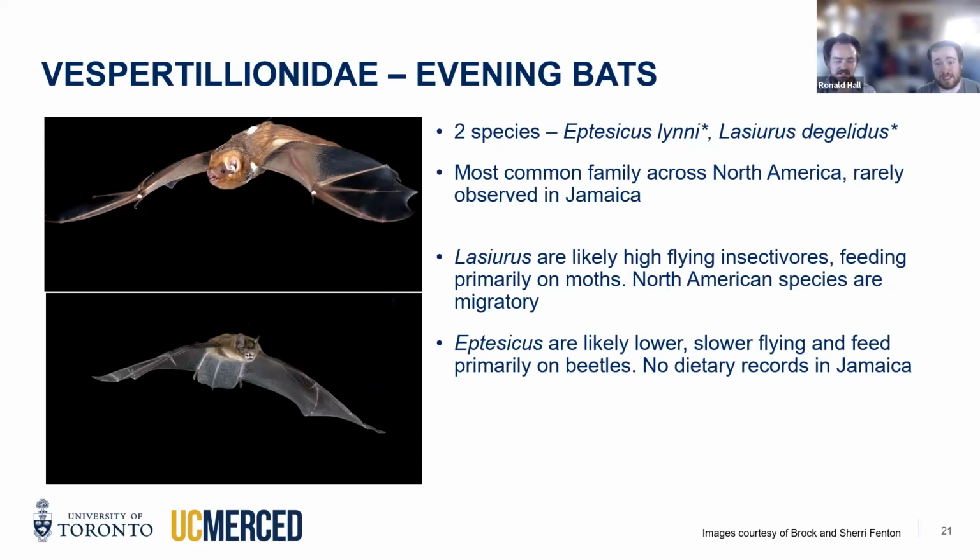So there's Eptesicus lynni, which is at the bottom. It used to be the big brown bat, Eptesicus fuscus. And then Lasiurus degelidus, which is the Jamaican red bat. And this is a picture of the northern red bat. That was the best I could do, because these bats are not very commonly seen. And in Jamaica, generally, we just don't know where they are and what they're doing. There are only about 4 or 5 records of each of them.